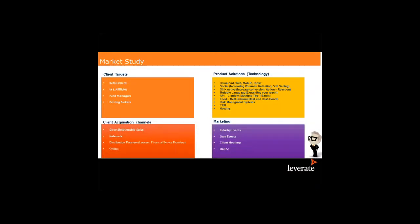Different channels, right? So you need direct relationships, which your sales will do. You work with referrals with IBs and affiliates, for example. Distributing partners like lawyers or financial institutions that can generate leads for you, but quality leads, because they're already in the midst of opening a broker or becoming a client, and online. Okay, how you balance your budget according to this, it's all up to the KPIs that you allocated before.